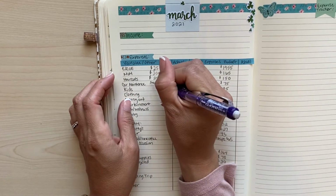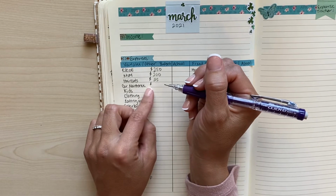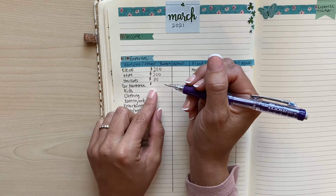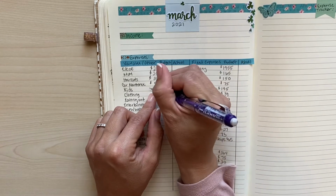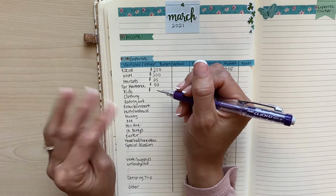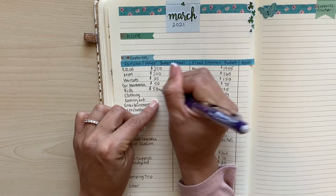Car maintenance. I don't have a sinking fund for this. I should start because this took up quite a bit of unbudgeted last month, which you'll see in my summary. But $50 is usually what I contribute. Kids, this covers fundraisers, book fairs, anything school related, and I usually do $50 a month for that.